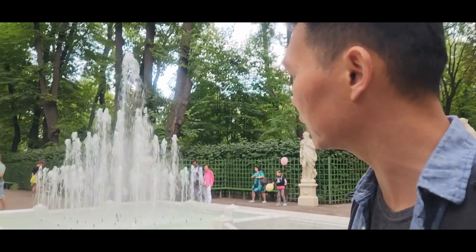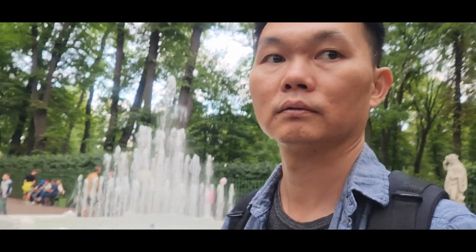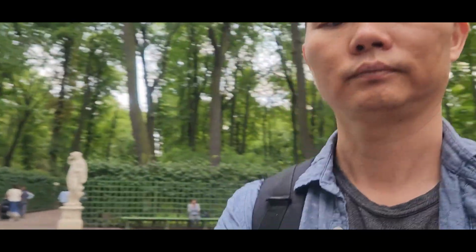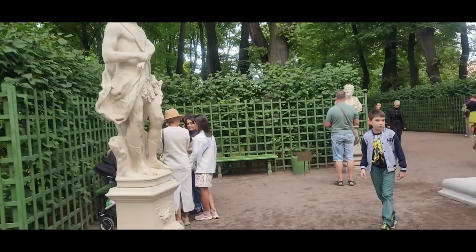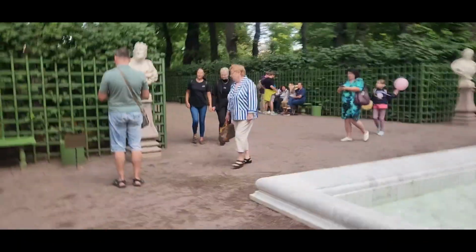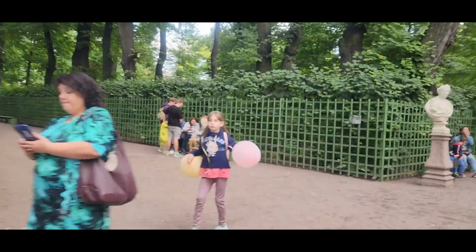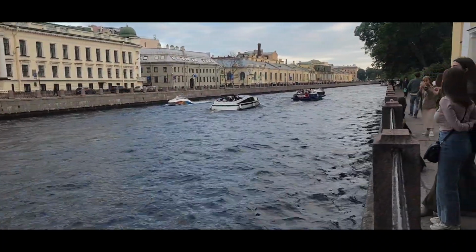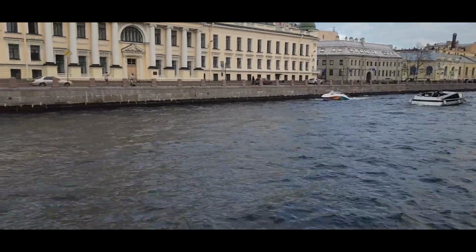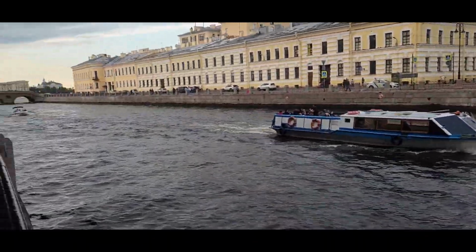Building and see if it's a museum or a restaurant. So I think I'm just gonna film this for you guys anyway. It's the ferry boat trip on the Neva River.